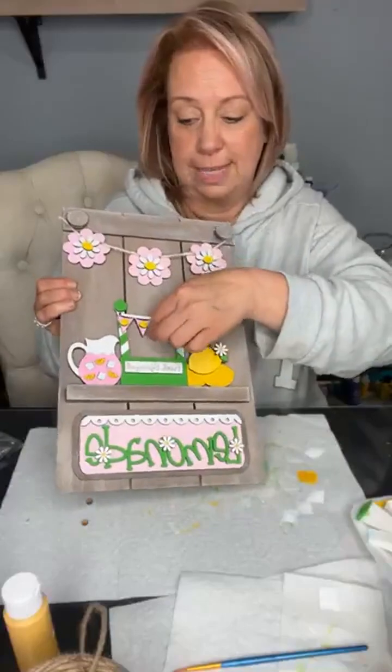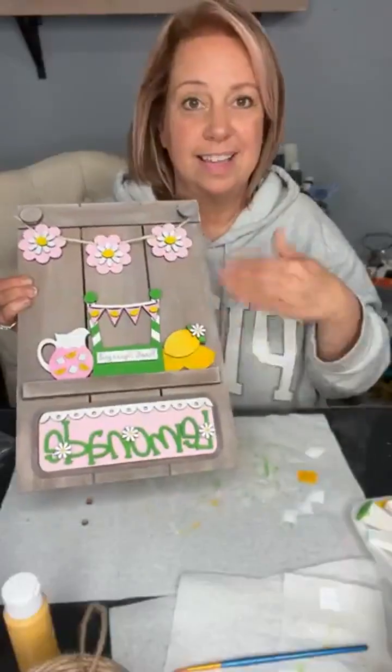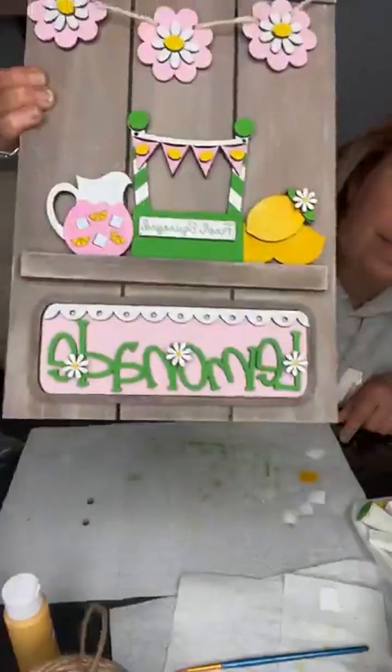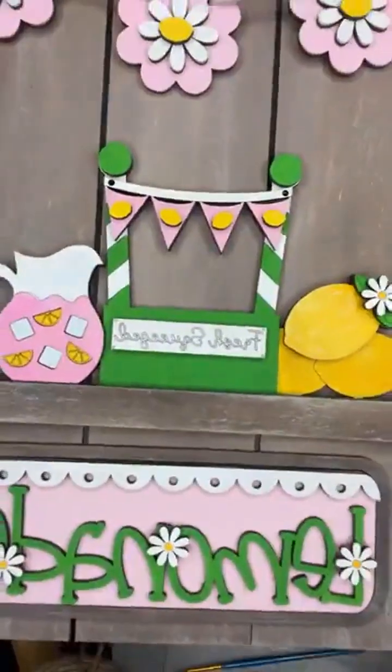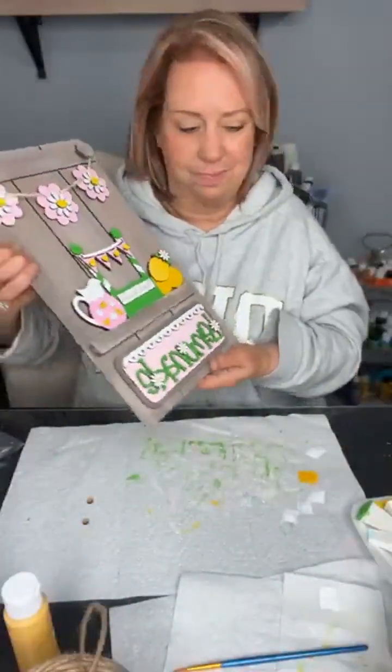It's an interchangeable set, so we changed it out. It had the Welcome Home kit in here, and we just changed it out for more of a summer theme. It says lemonade. I know it's backwards, and it says fresh squeezed on the lemonade stand, but I'll take a picture where it's not backwards, okay?